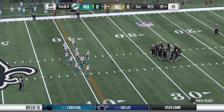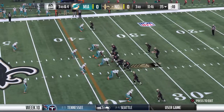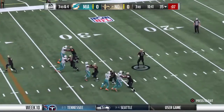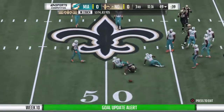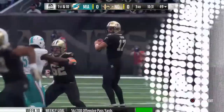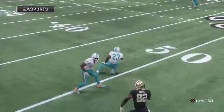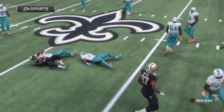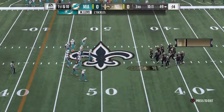The Saints on 3rd down, not good. 0 for 4 thus far. This is 3rd and 4. Back to throw. Oh, he's got a man wide open, complete. And he will have the first down as he's brought down up near midfield. They give him 13 yards there on the play and a fresh set of downs. First down and 10 now for the offensive group.